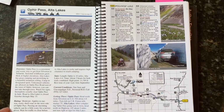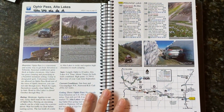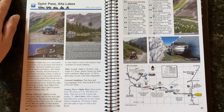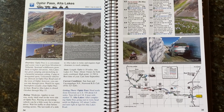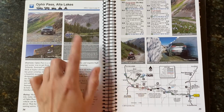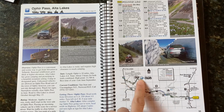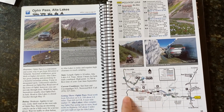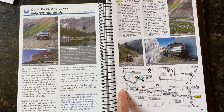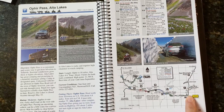This is the Charles Wells guide for Colorado four-wheel drive trails. You can also get information about this area from the Telluride Visitor Center area or Ouray. Both of them will have information. This actually is going through Ophir Pass and then coming up and doing Alta Lakes. This Ophir Pass goes from Highway 145, which is the one over by Telluride, and it connects you to Highway 550, also known as the $1 Million Highway.